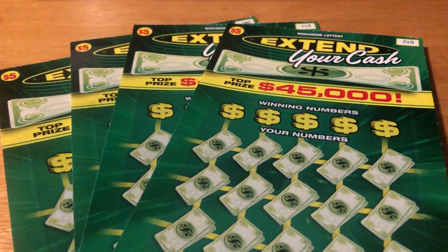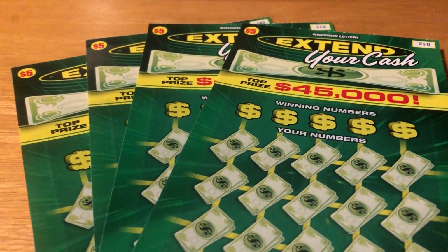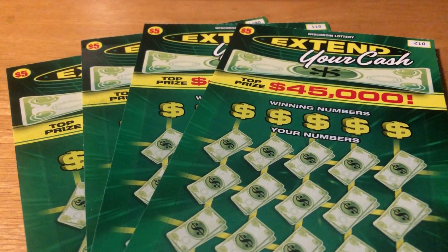This time I am going to be scratching $20 worth of my nemesis, Extend Your Cash. The reason why I say nemesis, if you watch previous videos, is that I'm having a hard time winning on this ticket. I am desperately seeking out the symbols to win this game. I am determined to win more than $5 off this game. So we are going to get on scratching and see if these four tickets can bring us a win.